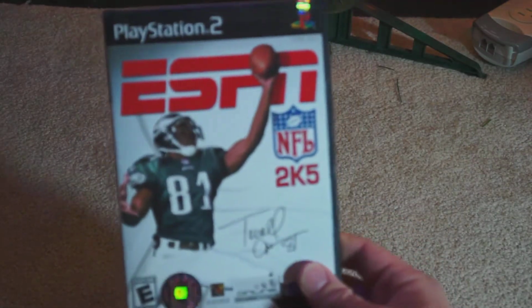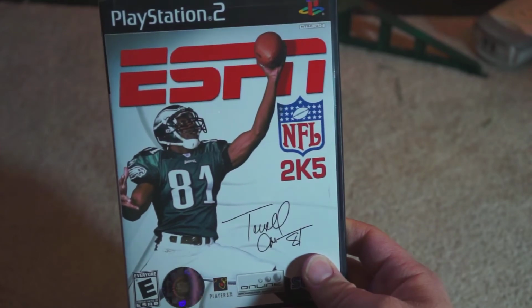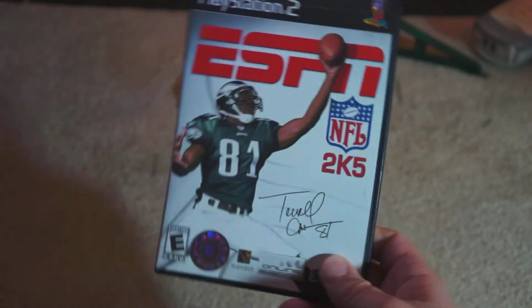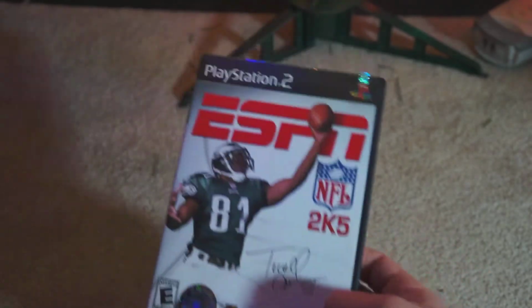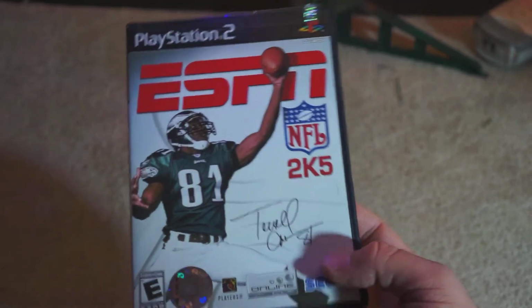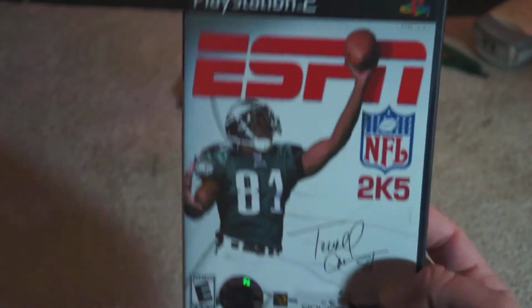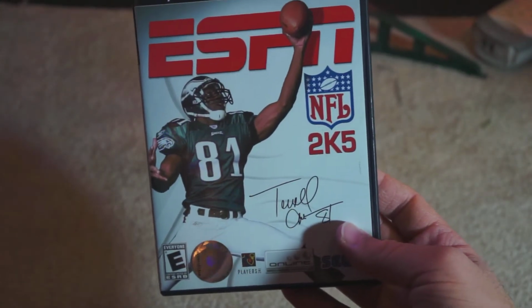NFL 2K5, everyone's favorite football game, even to this day. I kind of grew up with Madden, so I always leaned towards Madden, and I picked up both games this year because I actually started going to NFL games in 2004, and I was really into it, and I wanted to have both. This was only $20. Really scared Madden.